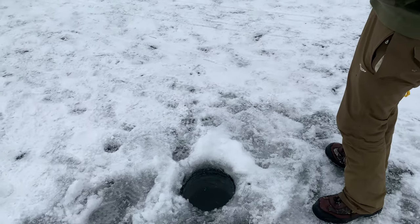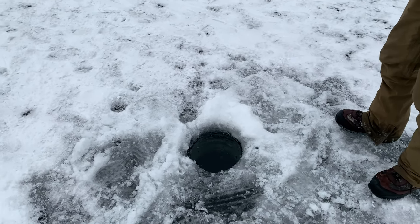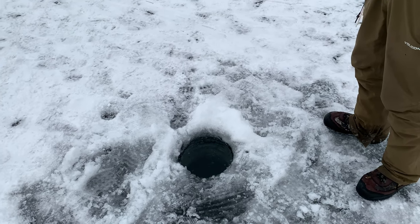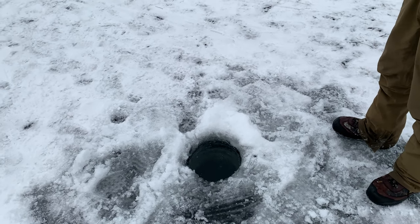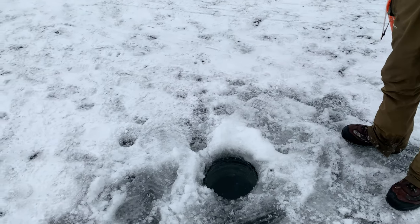There you go. He's fighting. Are you gonna get close to the holes? Are you gonna see you down there? You know what? I saw that fish on the radar. This fish, he was just swimming by.